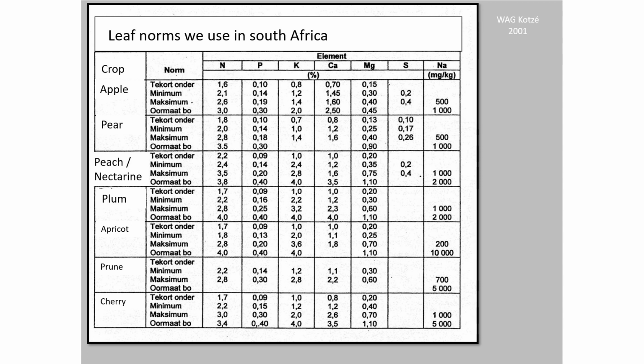And then we have the leaf analysis that is normally taken at the end of January. We try to do the leaf analysis, or farmers do the leaf analysis, every year. The soil, if the trees are planted, they do it every 3 years. But if you have very leachy soils, we try and do it at least every 2 years just to get the status of what's going on in the fruit.